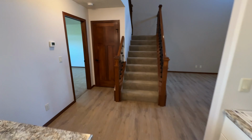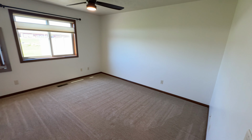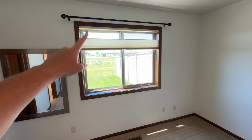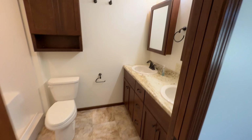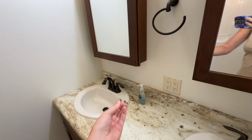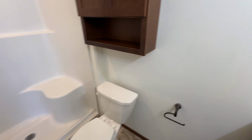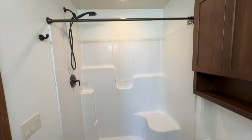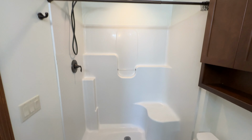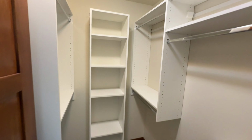Absolutely gorgeous. And then this one has the primary on the main. So you have a nice sized bedroom. I really like the blinds that they picked. It's the ones where you can go up or down. Double vanity in your bathroom and a little extra storage, so that's nice. And then walk-in shower. If you really wanted to take this to the next level, you could certainly tile that out. That would be a nice addition. And then a nice sized walk-in closet.